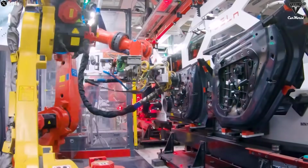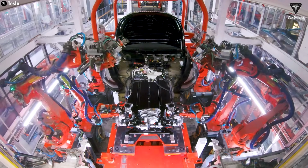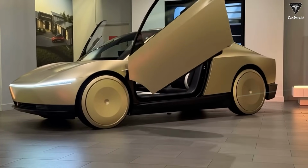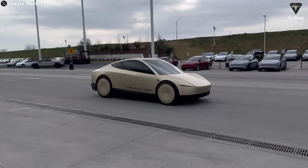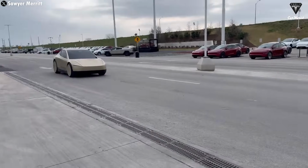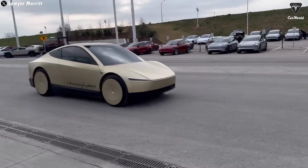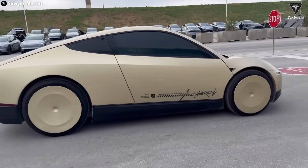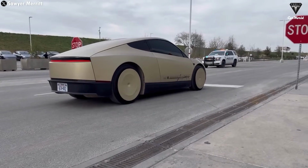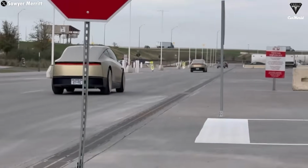The primary reason for the Model 2's delayed debut lies in Tesla's strategic pivot toward other ambitious projects, most notably its focus on autonomous driving technology and the Robotaxi initiative. Developing a fully autonomous vehicle, like the Cybercab unveiled in 2024, without a steering wheel or human driver, involves navigating a labyrinth of challenges: refining full self-driving software, securing regulatory approvals, and meeting stringent safety standards. These endeavors have consumed significant resources and attention, relegating the Model 2 to the sidelines.